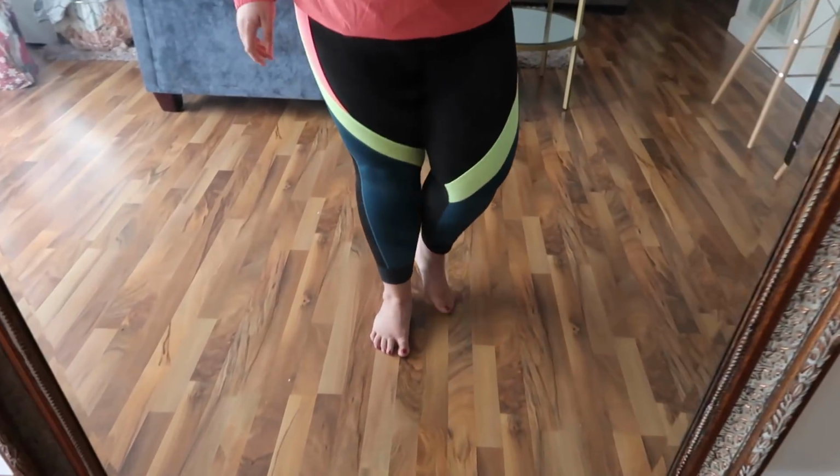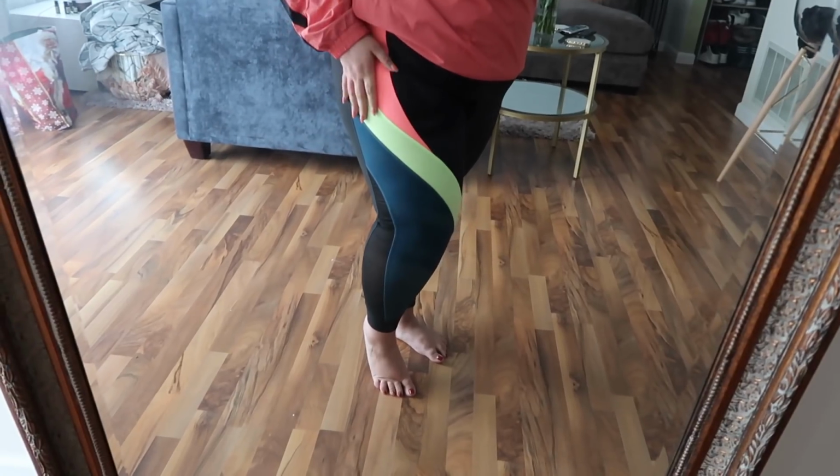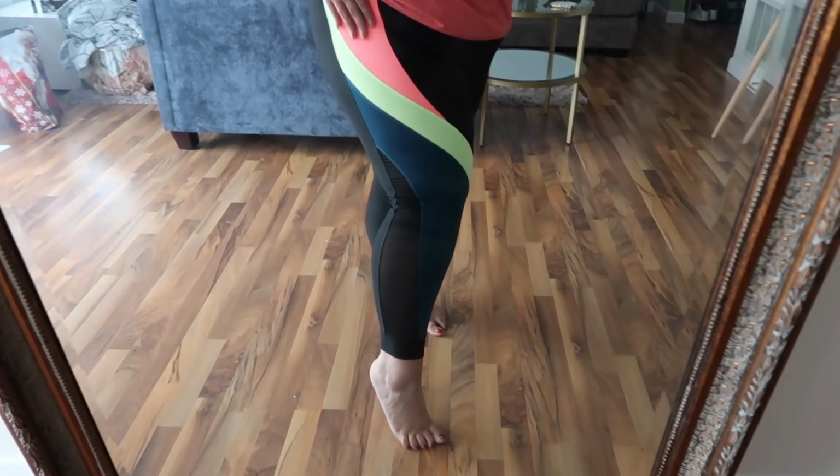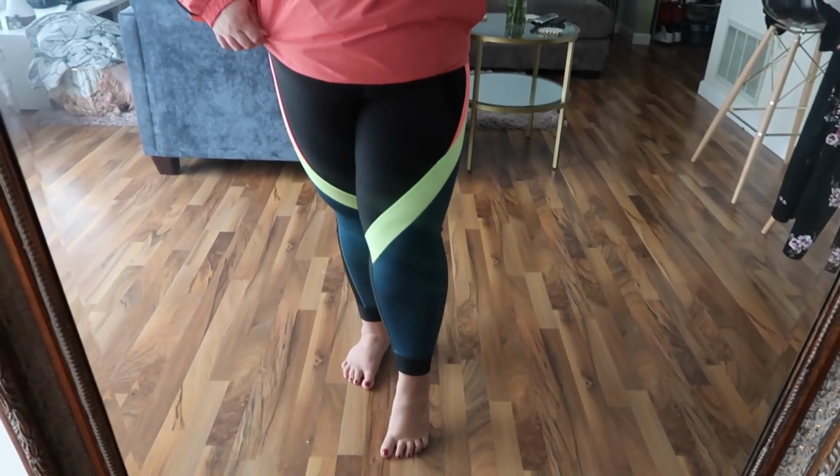So I picked up these gorgeous leggings. These are definitely more of an activewear legging, but they're so cool. I love the detailing and the stripe. You can see how it has all this cool coloring and design on each leg. I think it's kind of cool and flattering.